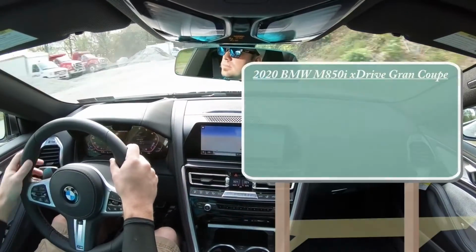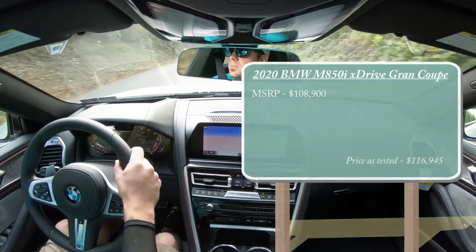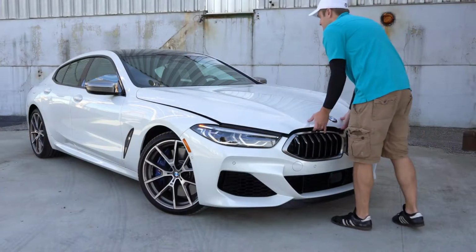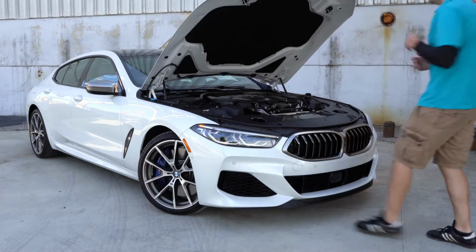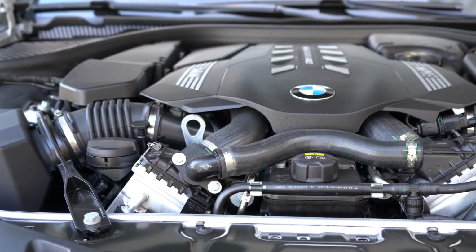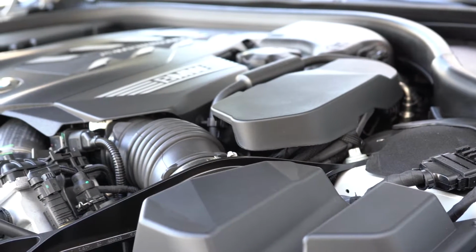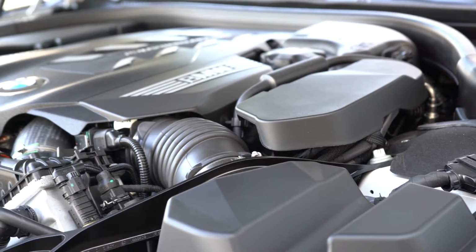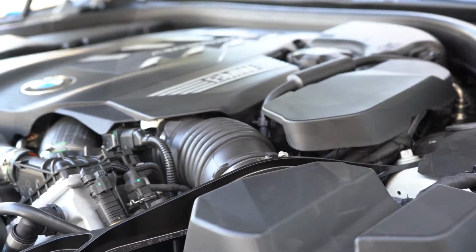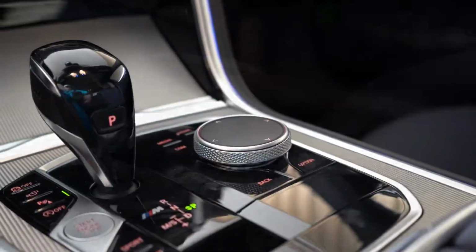Pricing for the 2020 M850i will start at $108,900. Powering the beast will be a 4.4 liter twin power turbocharged V8, putting out 523 horsepower at 5,500 RPM, 553 pound-feet of torque available from the power band of 1,800 to 4,600 RPM. That power is going to be sent to all four wheels through an 8-speed automatic with paddle shifters, which we will be testing out in a little bit here.